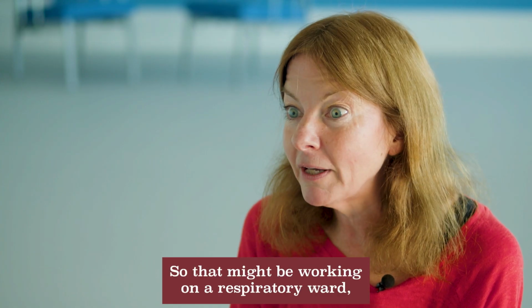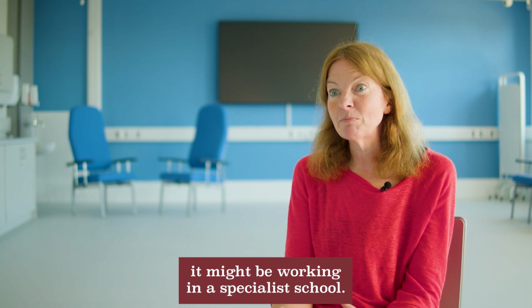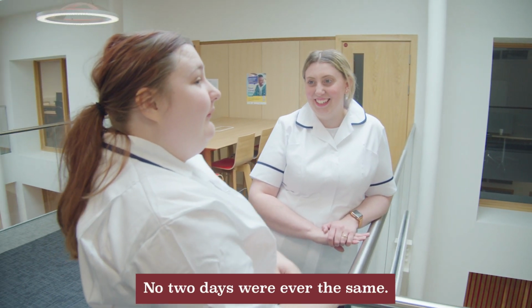So that might be working on a respiratory ward, it might be working in a community setting, it might be working in a specialist school. So those days are going to be different. And that's one of the really exciting things about physiotherapy. No 2 days are ever the same.